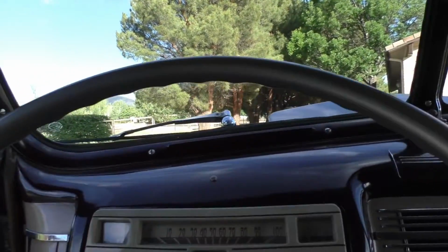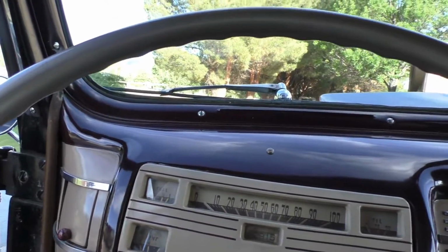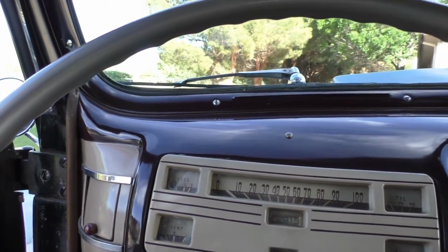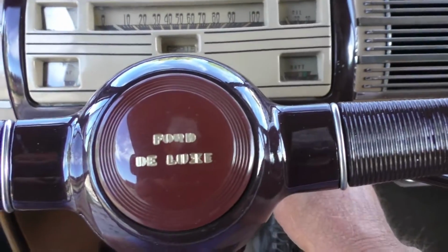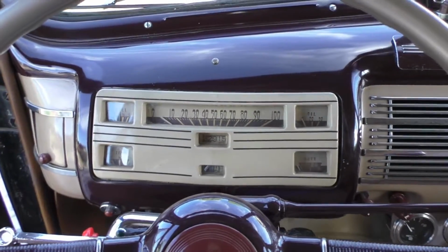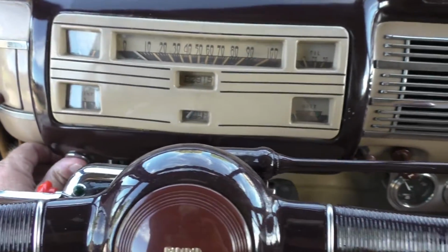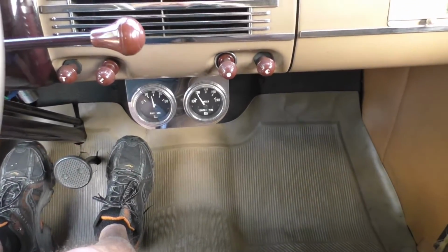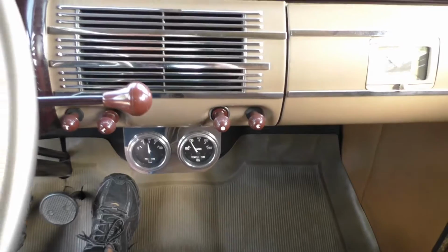Get a key here since the column's locked. Bear with me a second, one-handed. Okay, we're going to turn the key on. Hear the electric fuel pump. It's got an electric fuel pump. Three on the tree. Good oil pressure out of that, probably almost 35-40 pounds, typical small block Chevy that's stock. Hasn't really been warmed up much.